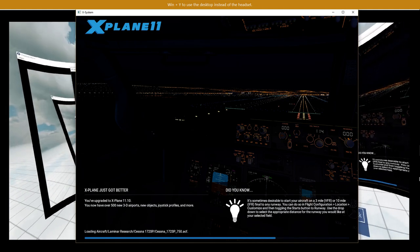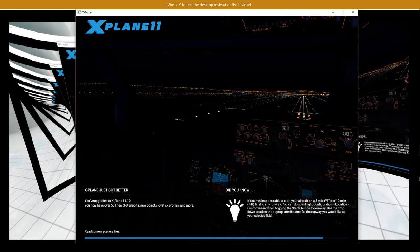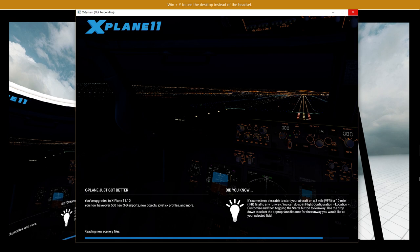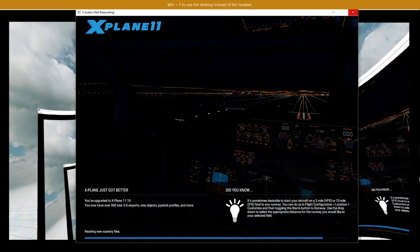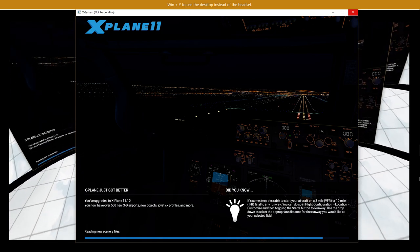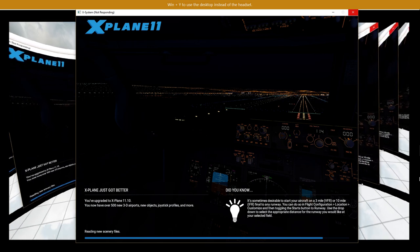Xplane is working, but I don't know why. You're not seeing it. Well, I guess you are seeing it. I wonder if I can make this full screen. No, I can't. And notice it says Xplane again is not responding. We got how far? Reading the scenery files. Now I've seen it before, and it did end up loading the scenery files. So we'll give it a little bit longer. And I can yak a little bit longer.